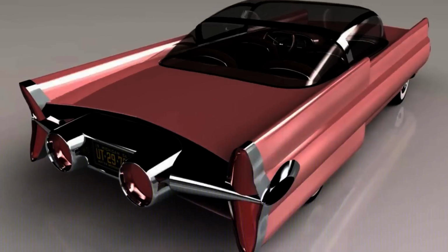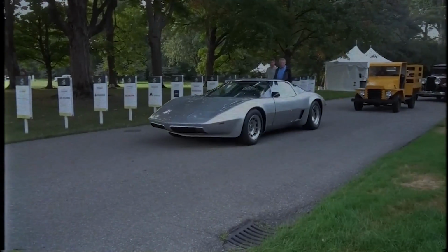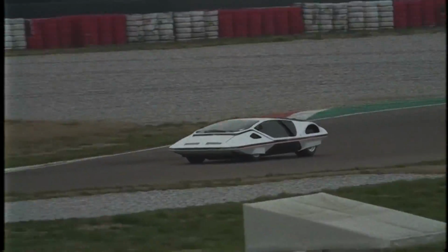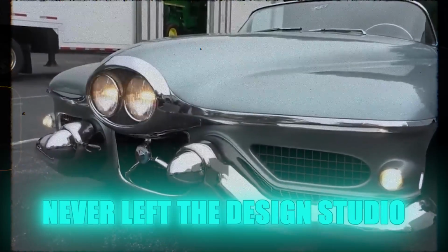Ever wondered about the wild world of concept cars? These are the crazy cool designs that car makers came up with to wow the public, hinting at the future of driving. Some of these concepts made it to production, while others never left the design studio.